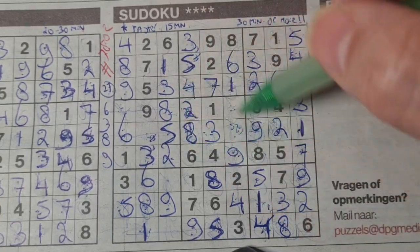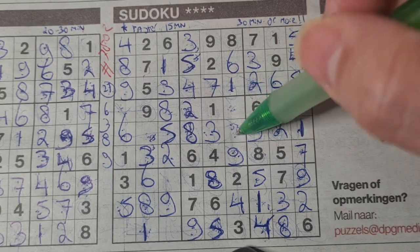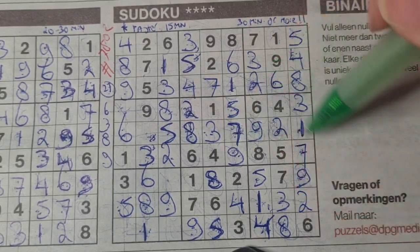2 missing numbers in this big square. From the 1, the 2, 3, the 4, the 5 is missing, the 6 and the 7 is missing. 5 and the 7. We have a 5 in the middle row, no 5 there. 5 should be here. 7 goes there.